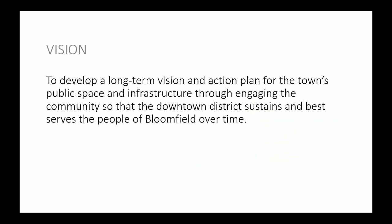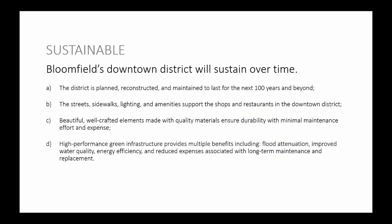We then broke that down, and we did this after having a series of community meetings and meeting with various people and interviewing them locally about what they wanted to see with their new streetscape. And then we broke that down into these first principles. So when we asked people, what do you want the new streetscape to do, there were several things under the sustainable category. They wanted it to sustain over time, and you can see the objectives below. They wanted it to be planned, reconstructed, and maintained to last the next 100 years and beyond. That's a really important principle. You don't want to be building something that's going to collapse in a couple years.